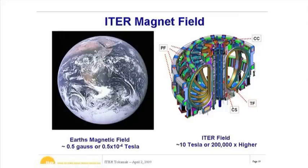Well, to compare that to something that we have a little bit of feel for is the Earth's magnetic field, which is about 1/2 a Gauss. And so that's 0.5 × 10⁻⁴ Tesla. So the field we produce in ITER is on the order of 200,000 times higher than the Earth's magnetic field.